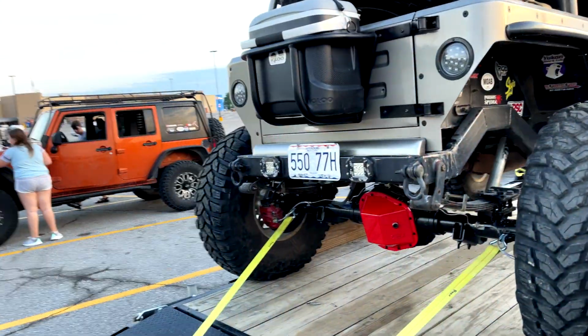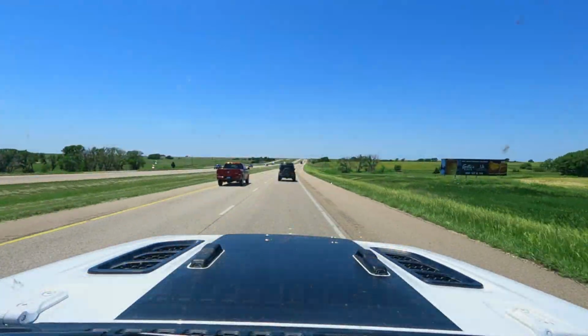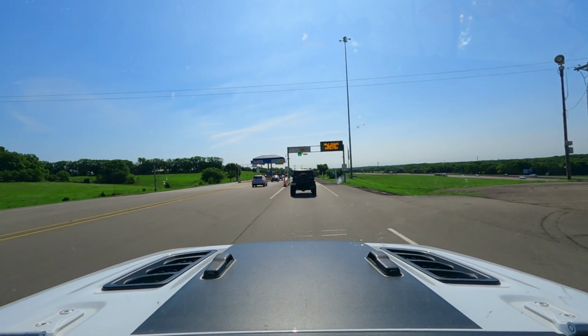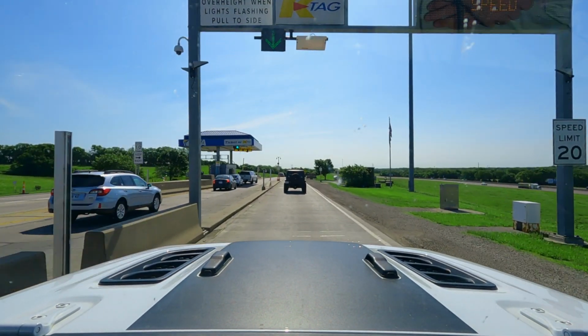Finishing up some last minute checks on our vehicles and finishing up some breakfast before we head out. Got a great start to the morning, headed north towards Kansas City. Based on the experience of some of our friends who went to Moab last year, we each got K-tags for our Jeeps to breeze through the toll booths and save us some time.